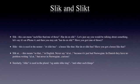Slikt. Now this is exactly the same but used in the neuter. Et slikt hus. A house like that. Har du et slikt hus? Have you got a house like that? I don't know when you'd say that, but it might be an example that you might use in the world.